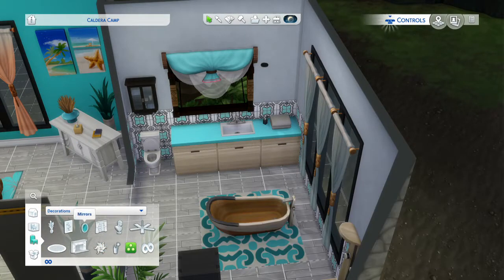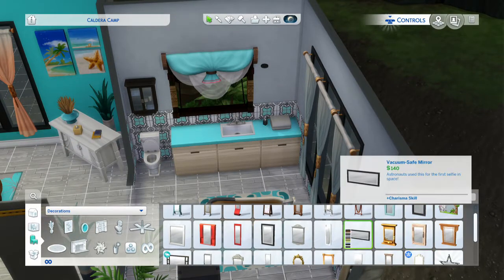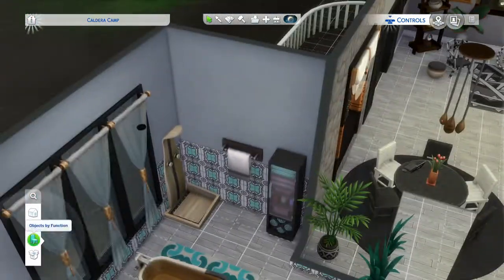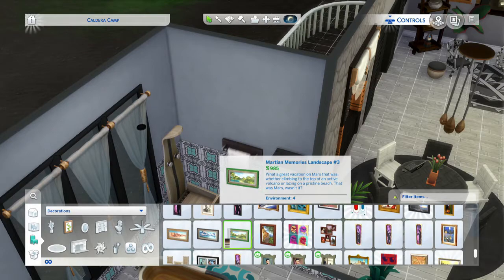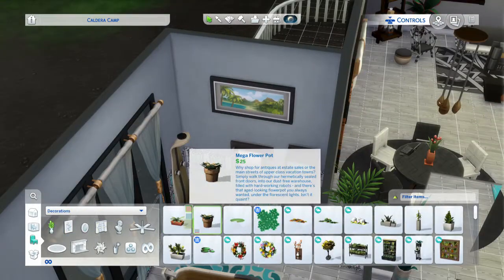So I really like mirrors above the sink, but obviously in this instance I can't because of where I place the window. But I always like to place a mirror in the bathroom no matter what. Because anytime you go to the bathroom, who doesn't check their reflection? Just in case.